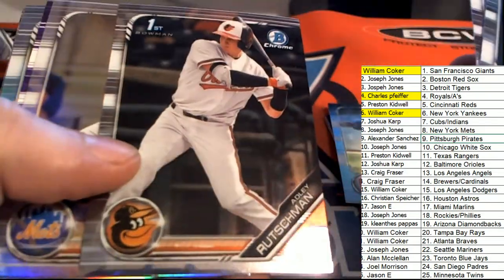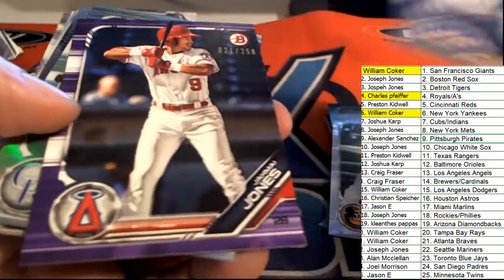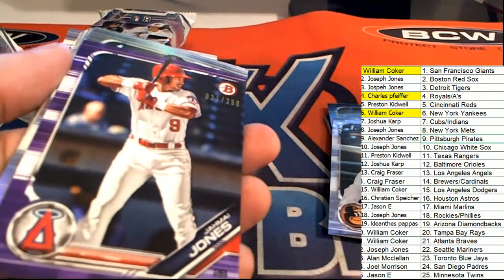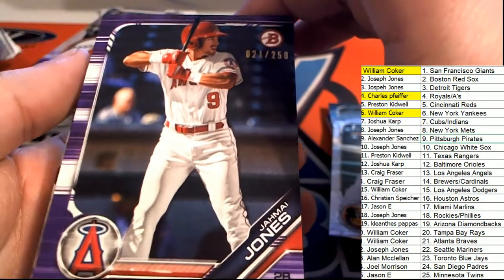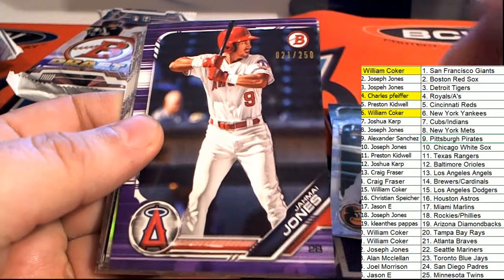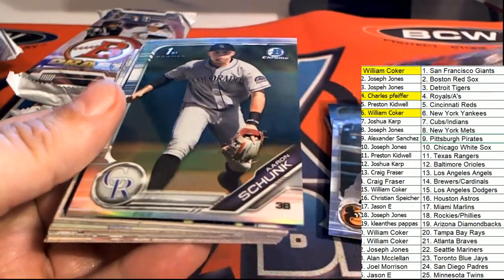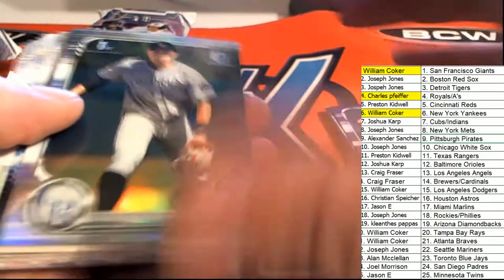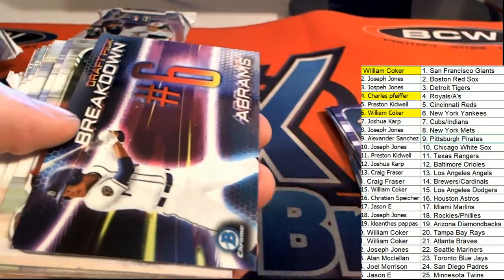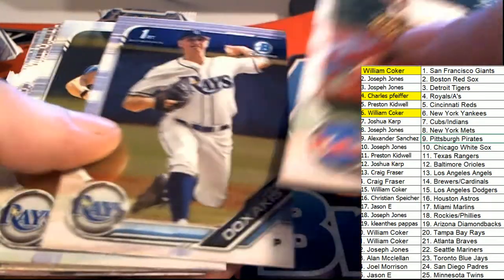Good luck, everybody. There's a nice rookie card. Good luck. What do we have here? Oh, my. It is going to be the Angels, and this is a cardboard parallel numbered to 250. Congratulations, Angels owner. Nice purple parallel, rookie. CJ Abrams draft pick breakdown.